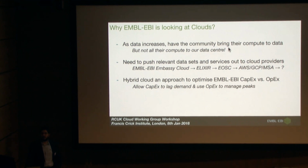So why are we looking at clouds? Because as the amount of data each single scientist wants to compute increases, we want to have the community bring their compute to our data, not moving petabytes every time, because that takes time. And hopefully not all their compute to our data center, because that's a bit of a long queue possibly. So what we are planning to do is to push relevant data sets, the ones we know that people love, more or less, outside to cloud providers.